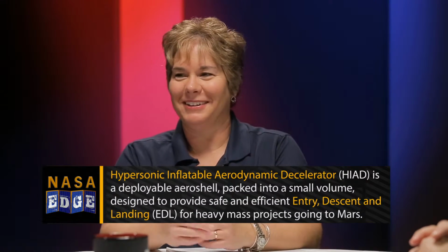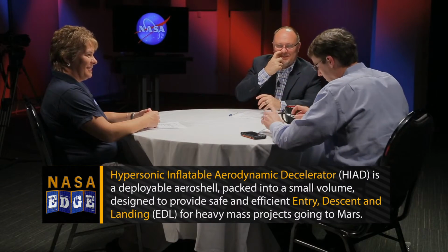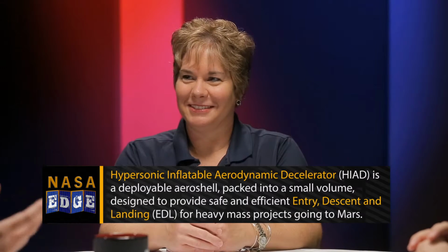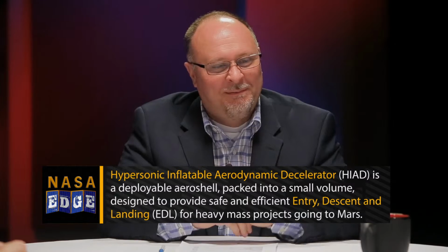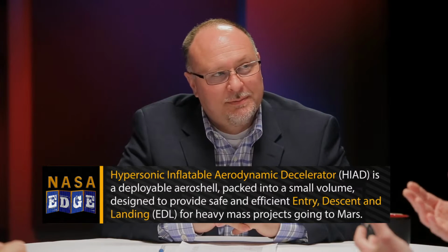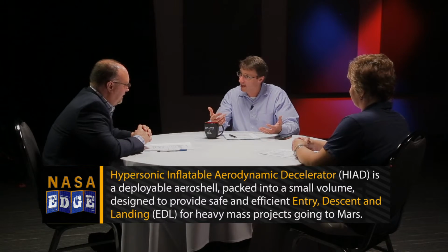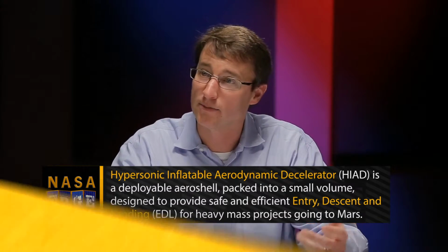Speaking of a new mission, instead of Medley 2, we also have HIAD 2, which is a hypersonic inflatable aerodynamic decelerator. That's a completely different type of EDL system from Medley 2. It is. And Franklin had a chance to sit down with the project manager, Joe Del Corso. We're going to learn more about HIAD 2, so let's check that out.